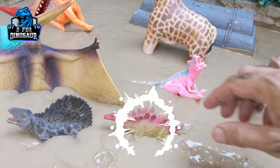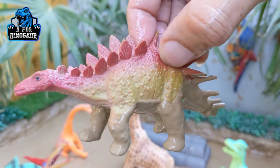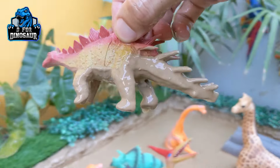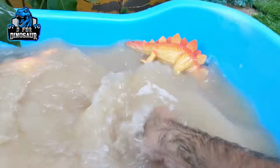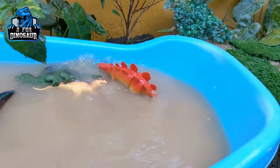The next one we have is Huayangosaurus, which is another herbivore and a big spiky dinosaur. Let's make him clean. Here we go, Huayangosaurus.